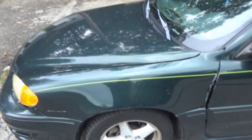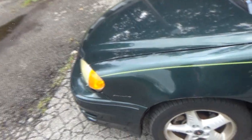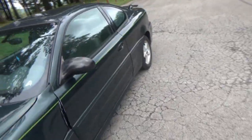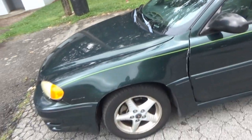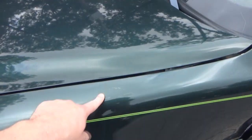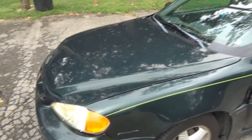I'm noticing that this fender here is kind of looking a little wonky as far as the paint goes. Now, the car is not clean, obviously, and I'm sorry, but with the weather, there's really no point in getting it washed. But anyway, this fender here, I'm seeing a lot of characteristics that are starting to be very similar to my mom's old Malibu, the 04 Malibu Classic.